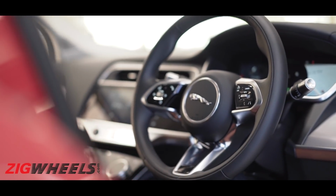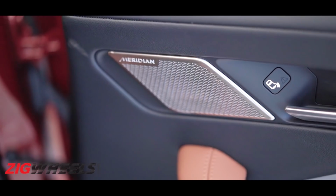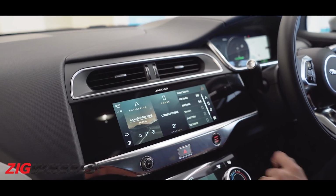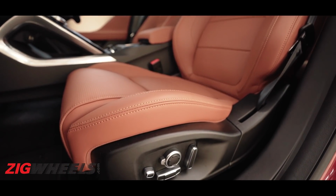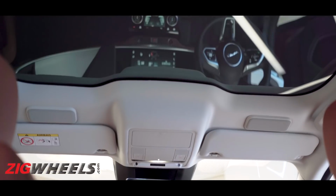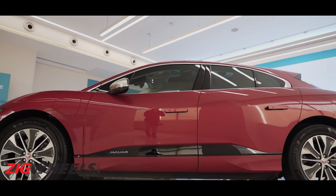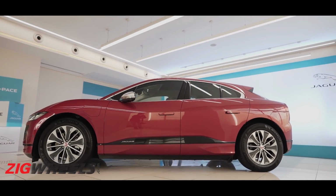The I-Pace in terms of features comes pretty well loaded. As standard, you get a Meridian sound system, connected car technology, power driver and passenger seats, and a big panoramic fixed glass roof. Although the glass roof looks cool, it doesn't have any cover. How does it fare on hot sunny days is something that we'll only know after we get to drive it.